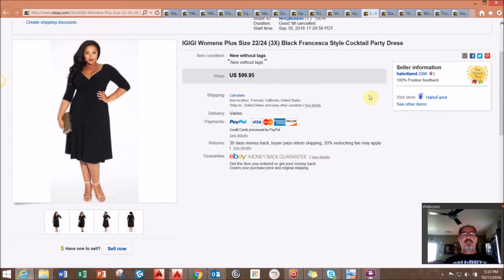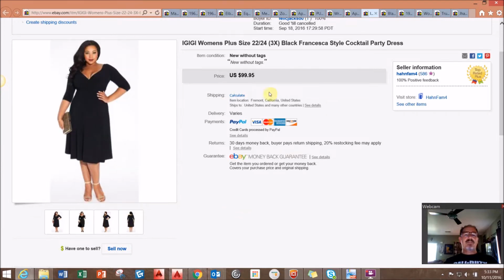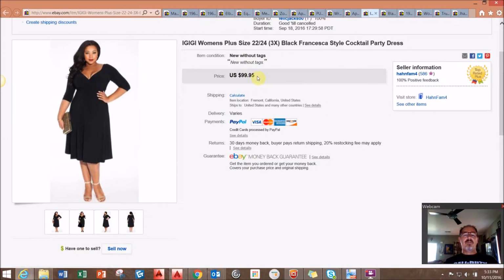And then this is another one of the, I don't even know how to pronounce this name, Ijiji. Supposedly it's a high-end brand of women's clothing, dresses, and this was kind of cool because I found the actual stock photos, and it looks better on a model than it does on a mannequin, in my opinion. So I think that's what helps sell this dress. And I did take a best offer of $85, and we paid probably $4 to $5 on this dress. So that's getting very diverse in the items that I sell.